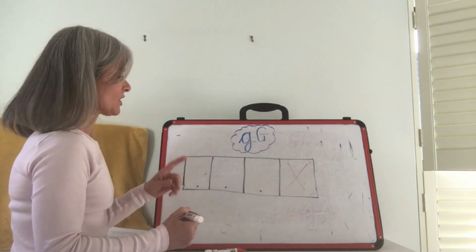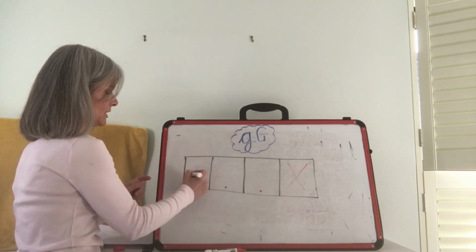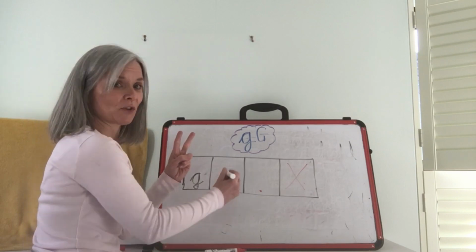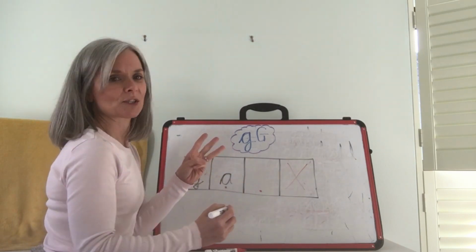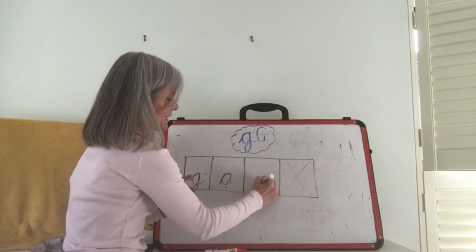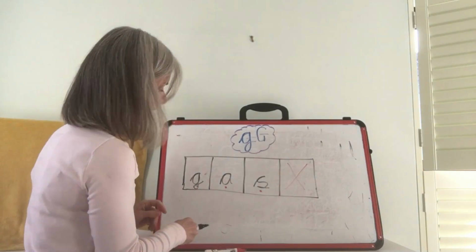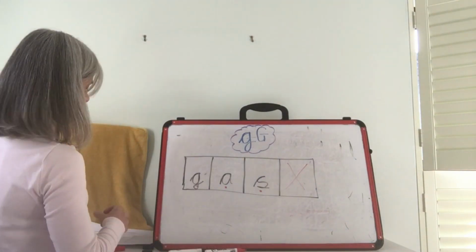Have you done it? So G, that one's quite straightforward, isn't it? To make the G sound for gas, we're going to write the letter G. Then in the middle, we've got the a, so we need the letter A. And then at the end, we've got the S, so we need the letter S. Don't forget to be calling out those letter names for me, because that helps me more than the sounds when I'm writing gas. So, very good.